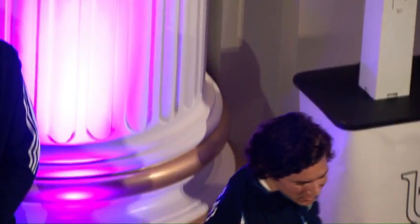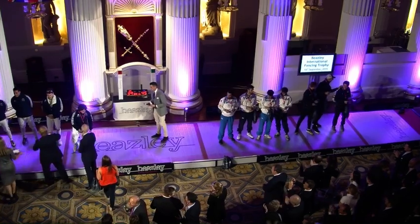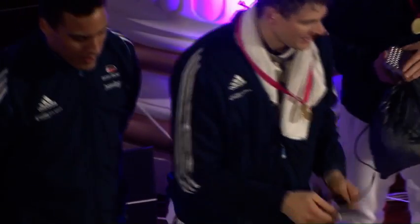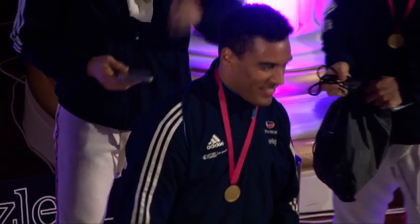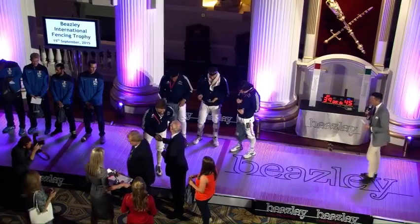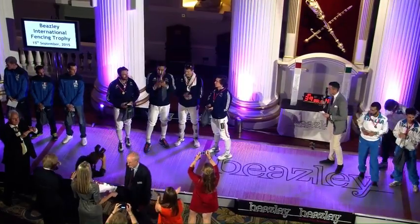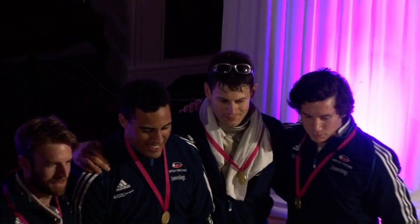It's Great Britain, and there Marcus Mepstead steps up to get his gold medal, followed by Richard Cruz. Then James Davis there. And the comeback kid, Lawrence Halstead, receiving his medal. And there is the trophy awarded to the deserving team from Great Britain, raised by James Davis there. The team strike up a pose.